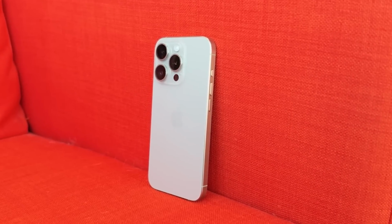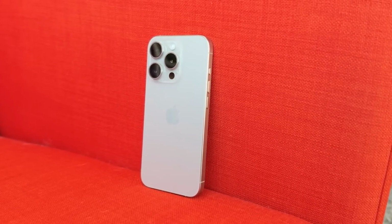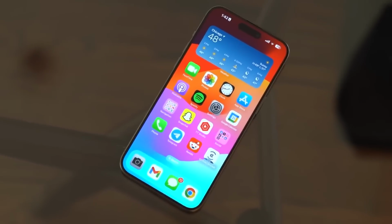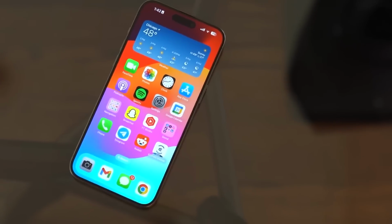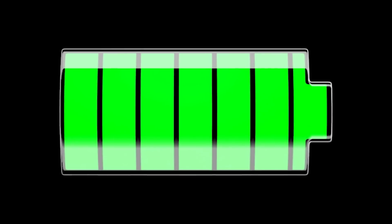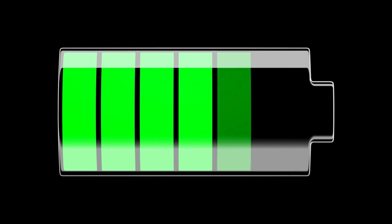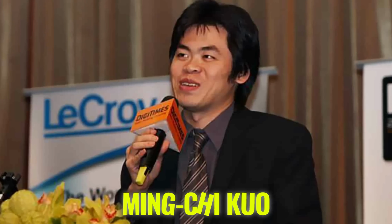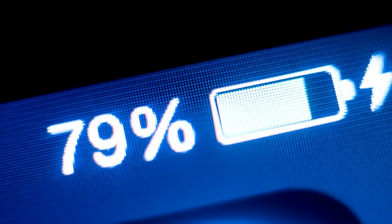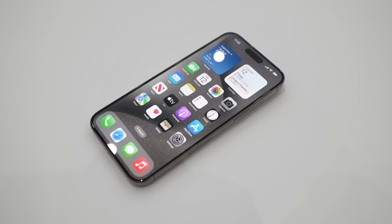Now, let's talk about what's going to be powering these larger devices, the battery. And boy, do we have some great news on this front. Apple is reportedly making some significant changes to its iPhone batteries, and the iPhone 16 Pro Max is set to be the star of the show. According to renowned Apple analyst Ming-Chi Kuo, Apple is introducing a new battery design that's not only more powerful, but also easier to replace. It's a big deal, folks.